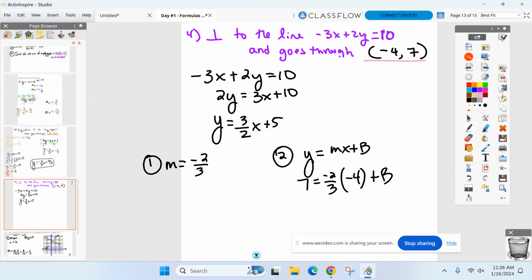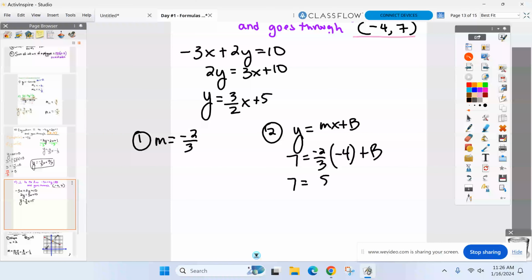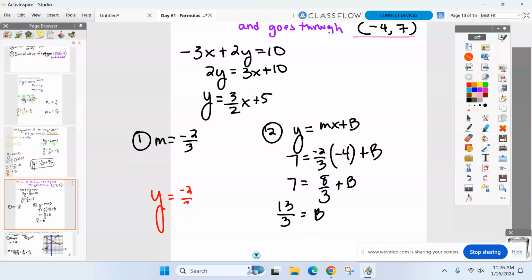Whoa! 8/3. Love it. Let's see if I can do this one. Okay, I'm actually going to subtract it now. And that's got to be a 21 on top. Minus 8. 13 thirds. 13/3. And then there we go. Y equals negative 2/3 x plus 13/3.